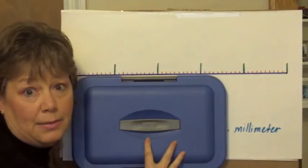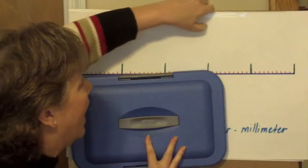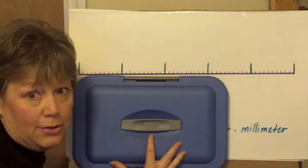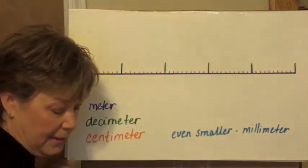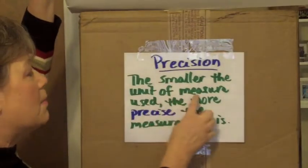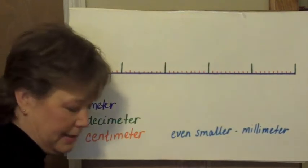And I could see that my lid is 10, 20, 30, 31, 32, 33, 34, 35, 36 centimeters long. So which one is more precise? The about a half a meter, or 3.5 decimeters, or 36 centimeters? 36 centimeters is the more precise answer because it is the smaller unit of measure. I use the smaller unit of measure here. Now, if I had gone with millimeters, I could have even gone smaller, but I didn't.